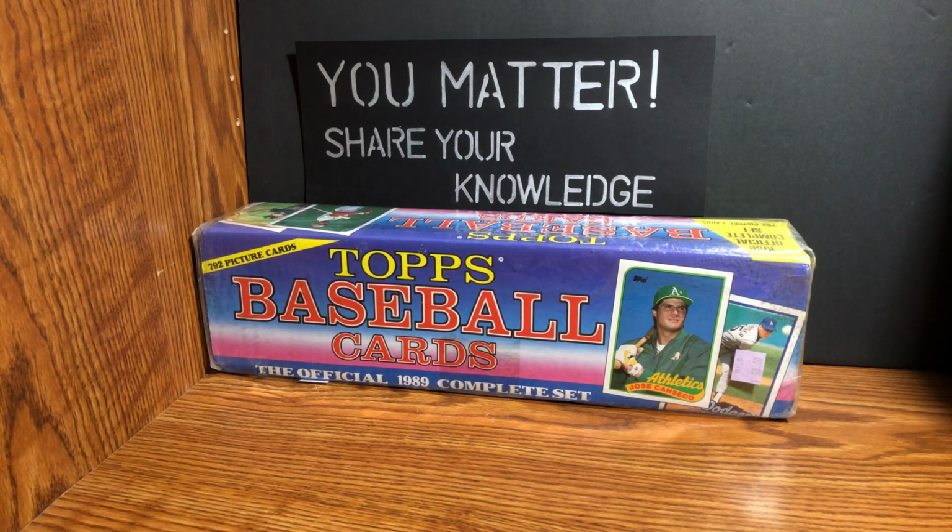So I picked that up, and that has, for the Binder project, some rookies in it: Sheffield, Alomar, Bichette, Randy Johnson, and lastly, Steve Avery. That's correct. Steve Avery made the cut. If you don't know what the 89 Topps Steve Avery card looks like, I'm not going to spoil it for you. I'll let you pause right here, go to eBay and check it out. It's a card that's always stood out in my mind, and when you see it, you'll see why.